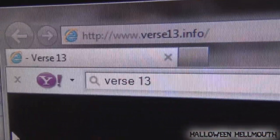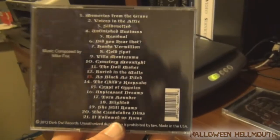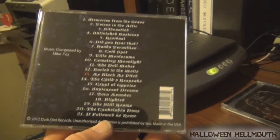I looked it up. Halloween Props Forever: What's that song playing at 11 minutes 12 seconds? That song is from Verse 13, from his new album, Memories from the Grave. You can go to verse13.info for all of your Verse 13 stuff. The music in here is totally awesome, guys, and there's 21 tracks. One or two of them are kind of just sounds, and it's all instrumental.